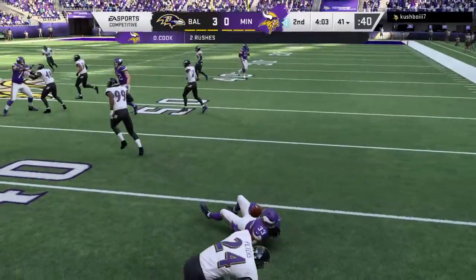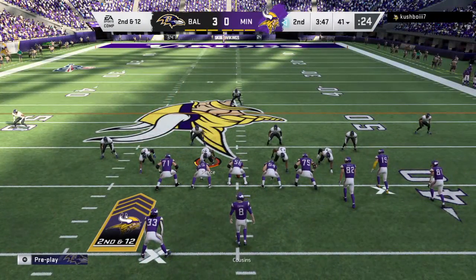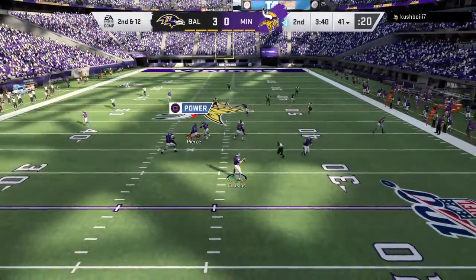And he'll lose yardage here, back at the 41. A loss of 2 there, 2nd down. It's a loss of 2. Brings us 2nd and 12. On 2nd and 12, Cousins.